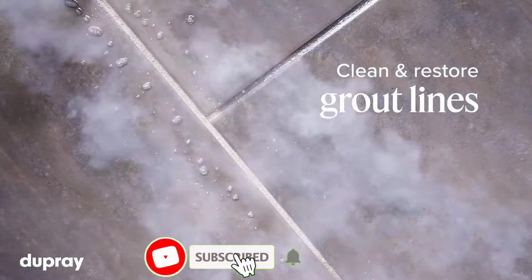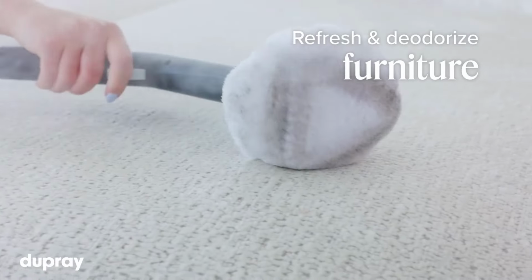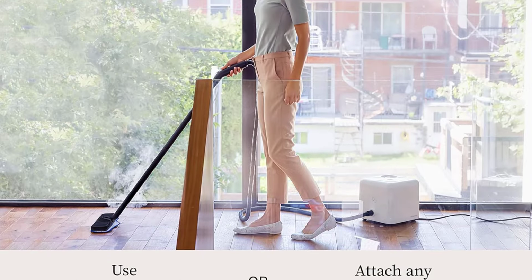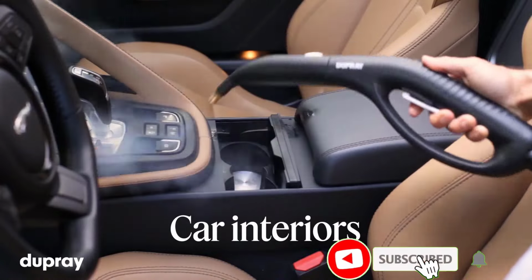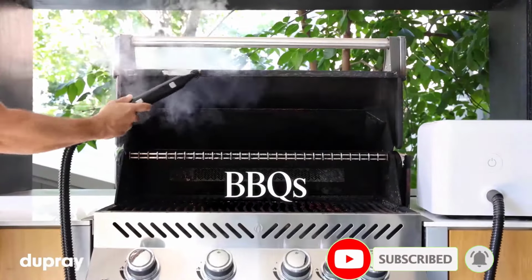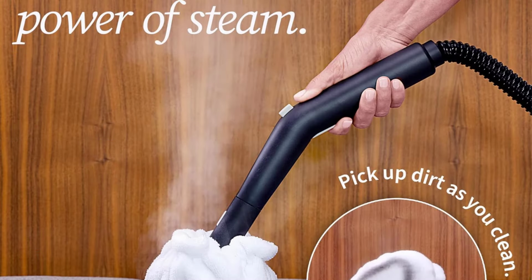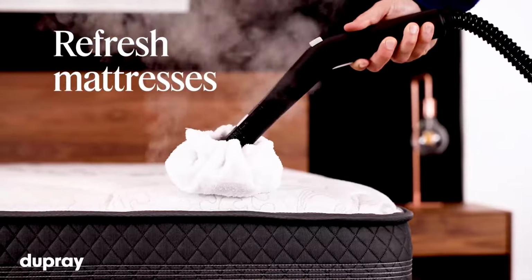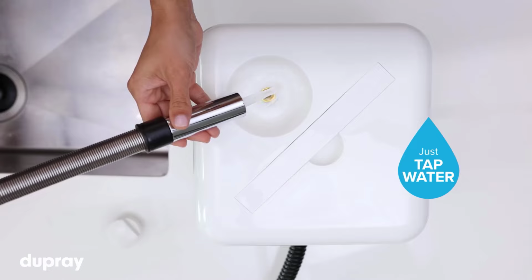The versatile 17-piece kit includes specialized tools for cleaning a wide range of surfaces. From floors and kitchens to bathrooms, vehicles, and upholstery, its eco-friendly design makes it safe for your home, pets, and the environment. The Dupray Neat Steam Cleaner boasts a compact, lightweight design, making it easy to maneuver around tight spaces, corners, and hard-to-reach areas. With a large tank capacity, it delivers up to 50 minutes of continuous steam so you can clean without constant refills. Backed by a 2-year warranty, this steam cleaner ensures reliable performance, providing peace of mind with every clean.